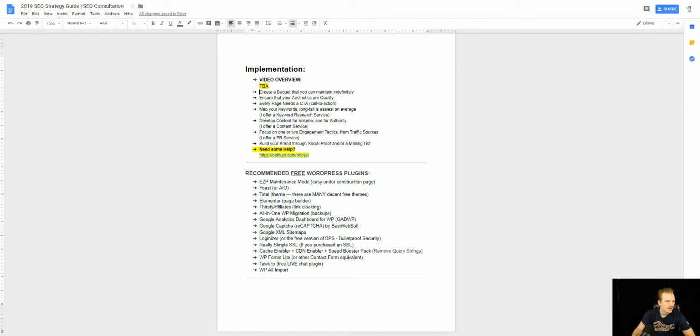Okay, so next step here, every page needs to have a call to action. So before getting to keywords, content, engagement, and all this business, you need to make sure you have a budget. You need to ensure that things look good. You need to make sure that you have a call to action on every page. If your users are not being told to do something, then again, it's not really reasonable to expect your customers to just know what to do or to constantly seek out some sort of solution from you. Obviously there are going to be people like that, but I think that's another self-explanatory point.